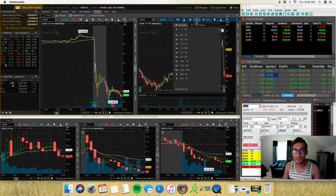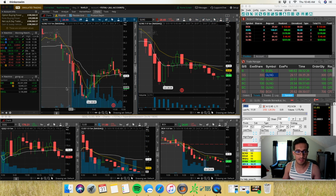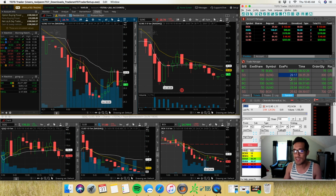So let me go back here. All right, so I waited for it to pull back up basically here on the 1-minute chart. Ended up working beautifully. It sold off right at the beginning, so it didn't really quite give me an entry. It pulled back up to VWAP and the 9. Next candle to make a new low would be my entry, so I got in short this candle at 9:35 GLNG, right at 29.17 with 300 shares.